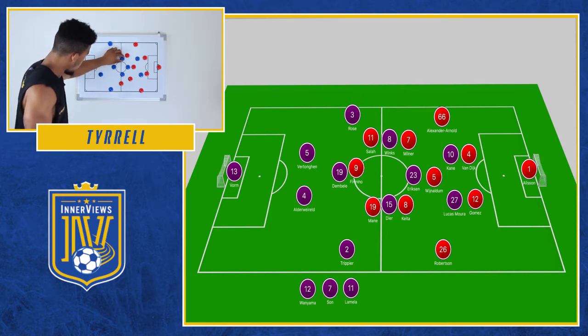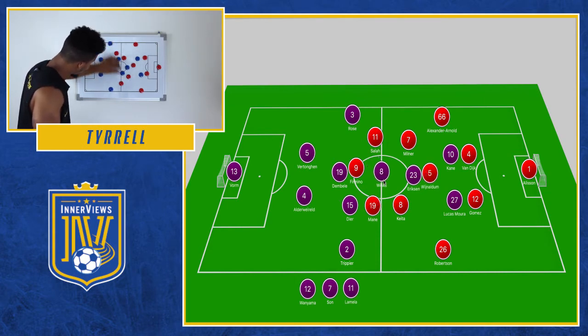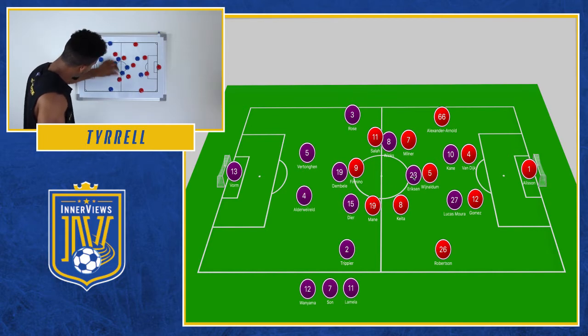He was trying to get on the ball. Sometimes you'd see Dyer drop off, sometimes Winks. Even Eriksen at one point was dropping off. But the problem here was that the way Liverpool are lined up with the ball, it's basically a box that they form you into. Because like I said, you have Salah and Mane wide. Let's say Eriksen is a bit higher.